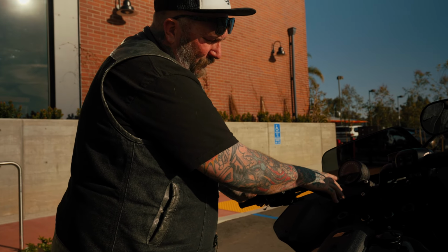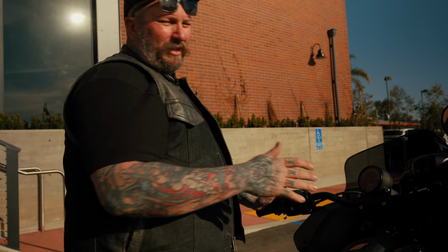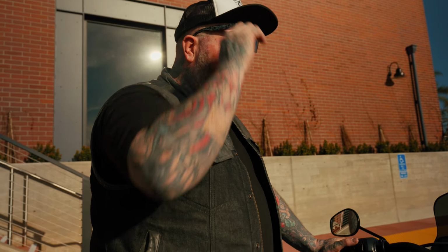I like to see the RPM range. You got your fuel right there. If I get a little crazy and I want to see how many miles are left over, I'll click over to that because I'm really good at waiting to the last minute to get fuel.